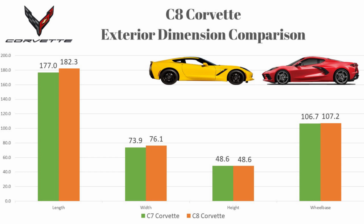Now, covering the length, C7 comes in at 177 inches compared to 182 in the C8 mid-engine car. You can see that there is a 5-inch increase in the C8 car, and when I saw the C8 in person, it looks longer, specifically from the doors back, and this number somewhat confirms my initial feelings of the C8.